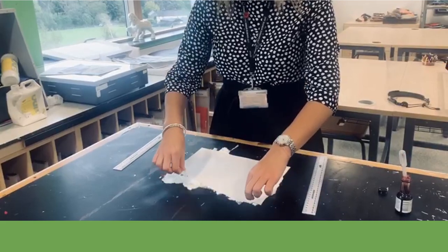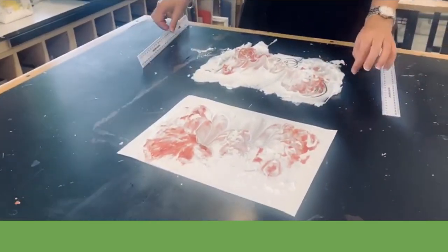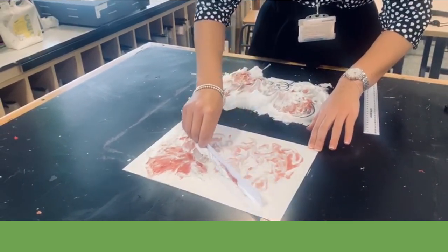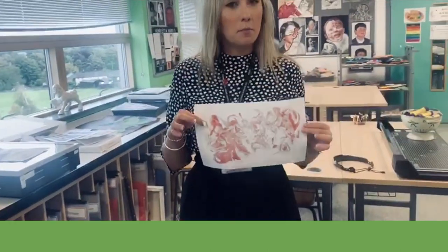Then you will lift it up, place it on something straight, and just simply wipe the excess shaving foam off, and you have a beautiful marbling pattern.